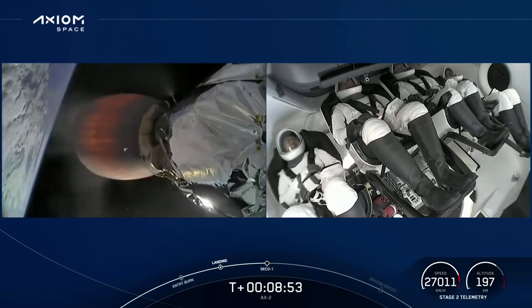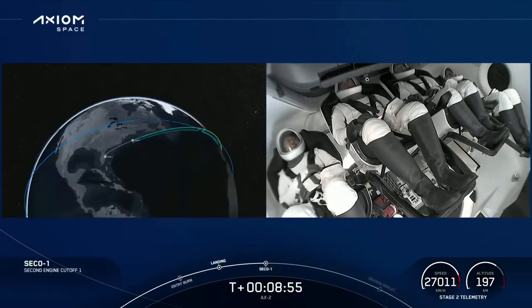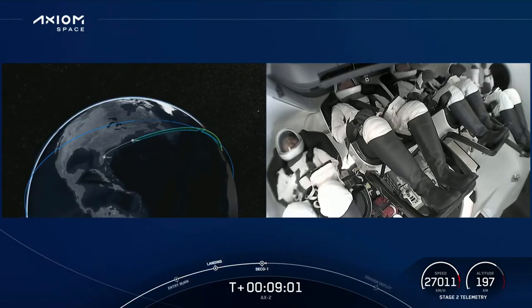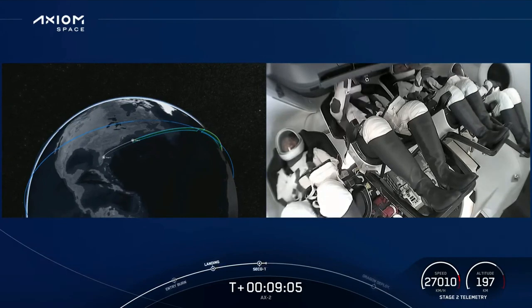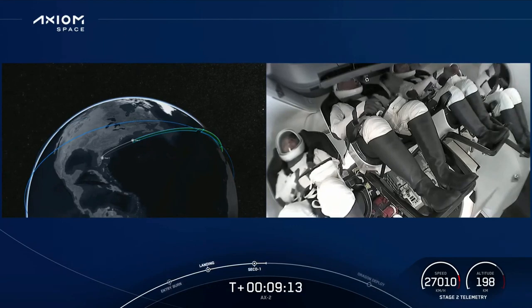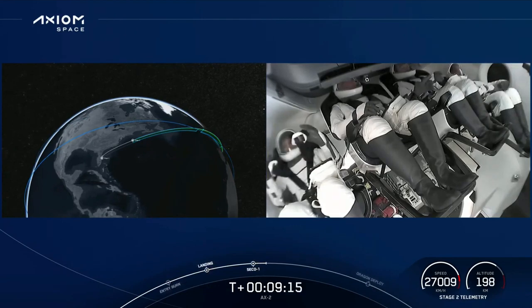SECO. All right, on-time shutdown of that second engine. Also confirming that the launch escape system is now disarmed. Dragon, SpaceX, nominal orbit insertion. All right, and there's that call out. We can confirm good orbital insertion. Copy. Nominal insertion. Dragon, SpaceX, launch escape system disarmed.